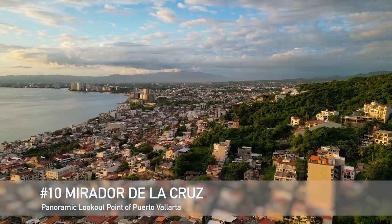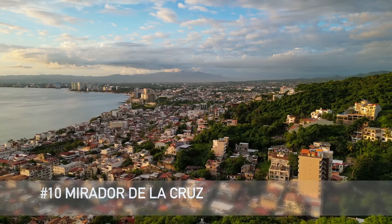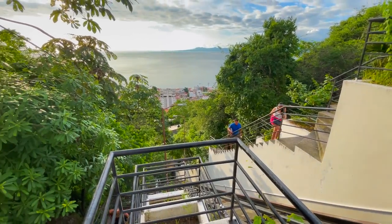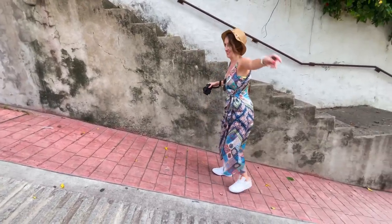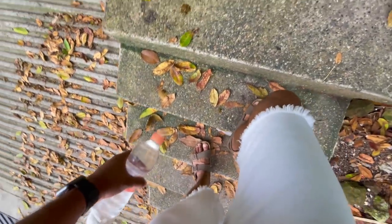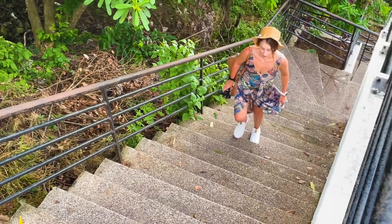Another amazing thing to do while in Puerto Vallarta is hiking Mirador de la Cruz, viewpoint of entire city. It might be not the easiest. There is a lot of steps. It goes all the way up. It's not necessarily a hike through the jungle that's hard to do or hiking a whole bunch of big rocks. It's more of a zillion stairs.